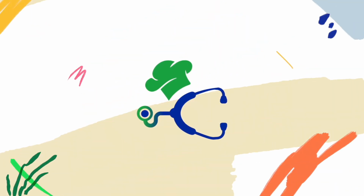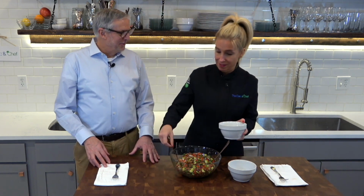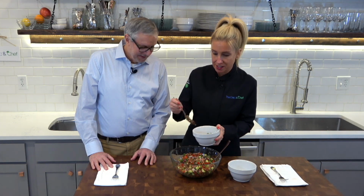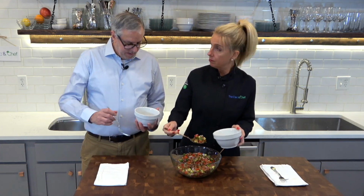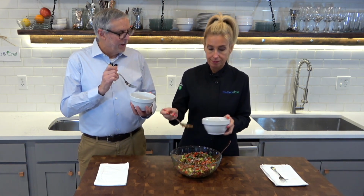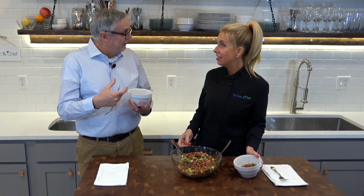Well, there is no confusing that this is a 100% whole grain salad. I don't think you need a label to understand that. Look how gorgeous this is. All these colors. So, Caryn, people don't really realize that every bite of a nutritious recipe, this wonderfully delicious food, is really an investment in their health.